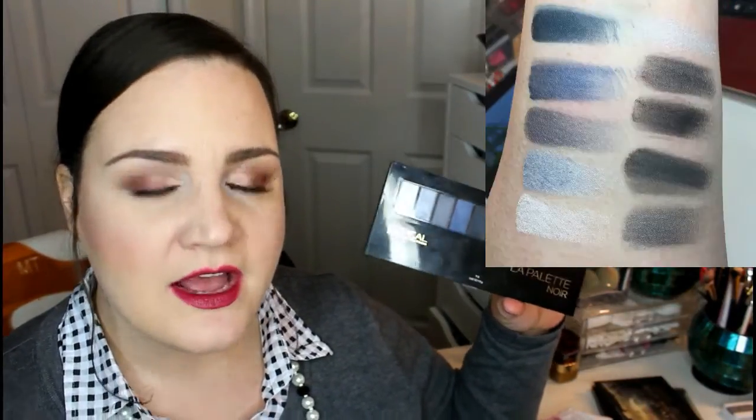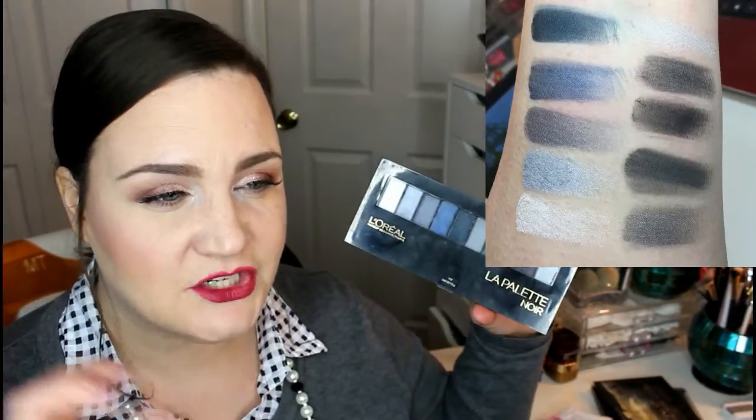Let's move on to a brand new palette from L'Oreal. Now this is the L'Oreal La Palette Noir. Like the Quartz palette from Wet n Wild, this is going to be a niche palette. This is not as versatile as the La Palette Nude 1 or the La Palette Nude 2, but I really do like it, and I've heard a lot of people say they're not interested because there's not enough variation.